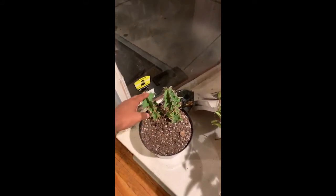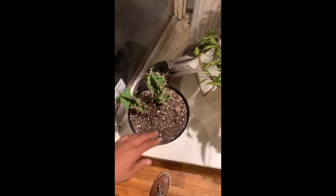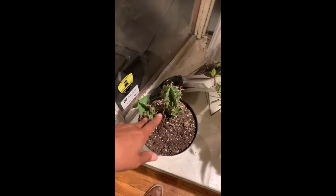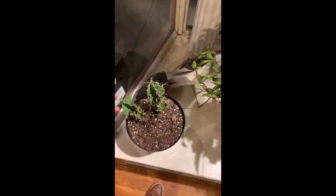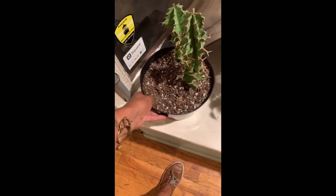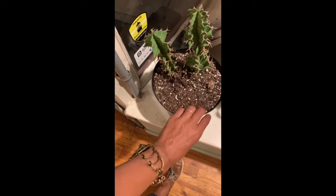This one's not necessarily fully thriving. This is a euphorbia. I believe it's called a euphorbia cactus. This did have 4 cacti in it, but now it's down to 2 because 2 of them died for some reason. I don't know why. It didn't look that healthy when I got it. I thought I could save it. Couldn't figure out why, but these 2 are kind of hanging on. So I put them closer to a window, and I wanted to see how that would go.